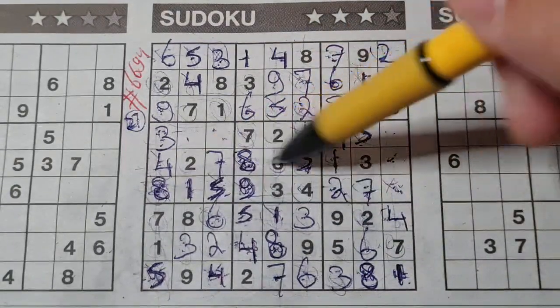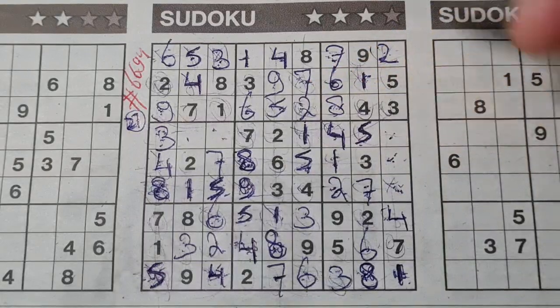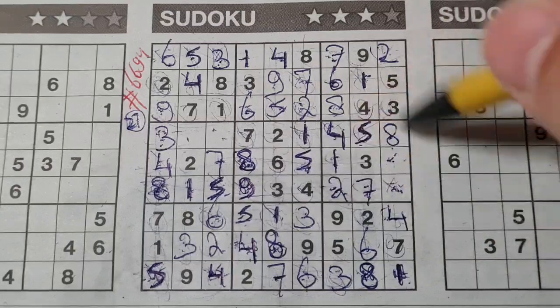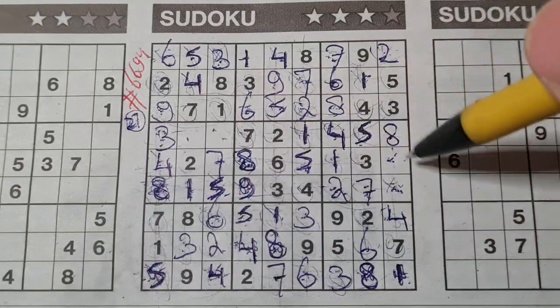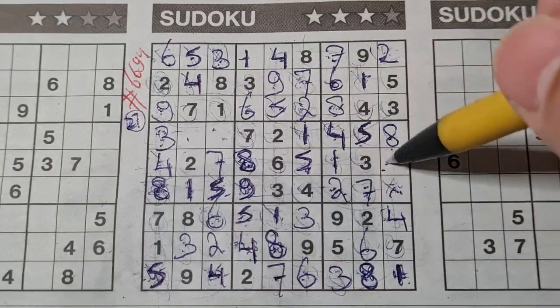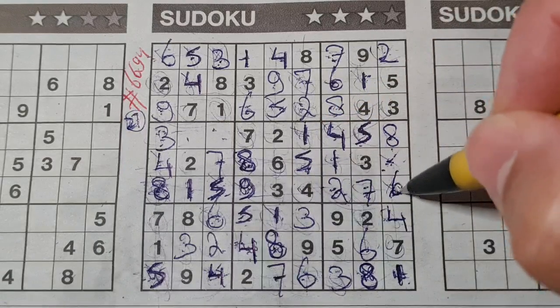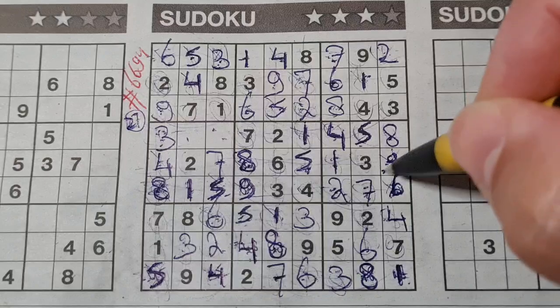8 in this row, 8 in the middle row, so no row above, the only place left for 8 should be there. Two missing numbers in this big square: the 1, the 2, the 3, the 4, the 5, 6 is missing, the 7 and 8, 9 is missing. 6 and 9, we have a 6 in the middle row, no 6 there. 6 should be here, and a 9 goes there.